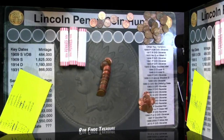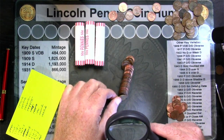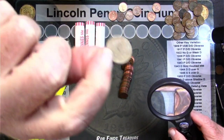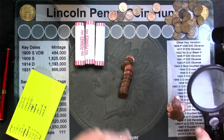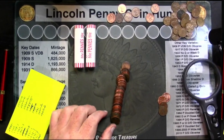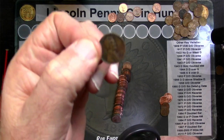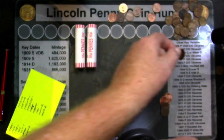Right. Okay, got another wheat cent, another 1955. Got like 2 or 3. This is, I think, the third one. 1955. This one's a little rough. Got some schmutz on it, but another one to the pile. Okay, got another wheat cent, another 1955. Looks like, yep, another 1955. This one's dark, cruddy, but a wheat cent nonetheless. Whoops.